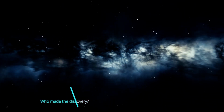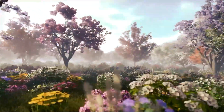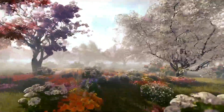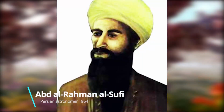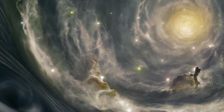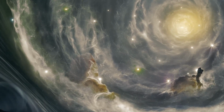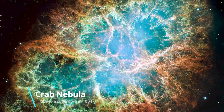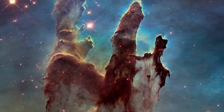Who made the discovery? Many people can lay claim to discovering nebulae, as with most things in the heavens. The Crab Nebula was first mentioned in 964 by the Persian astronomer Abd al-Rahman al-Sufi, who wrote about the Andromeda galaxy and noticed a little cloud. Early Arabic and Chinese astronomers also noticed the Crab Nebula due to a supernova in 1054.